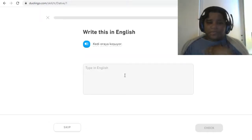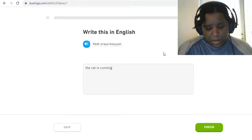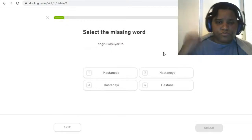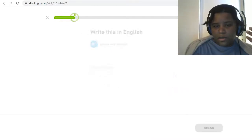Kedi oraya koşuyor. The cat is running there. Hasta. Right? Çocuk eve koşuyor.